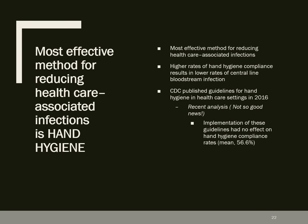So the most effective method for reducing healthcare-associated infections is to wash your hands. Studies have shown it reduces central line and bloodstream infections. This is what you have to do. The CDC published some guidelines for hand hygiene in healthcare settings in 2016. But a recent analysis said that even though all these guidelines are in place, even though we're required to take hand hygiene modules on how to wash your hands, the compliance rate is bad. In other words, either you don't do it or you don't do it correctly, and only a small majority of people do it correctly.